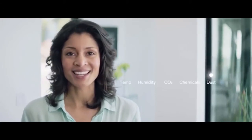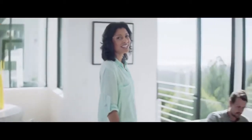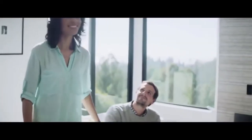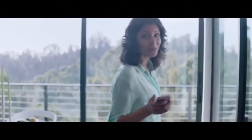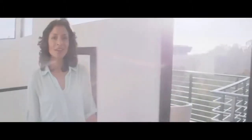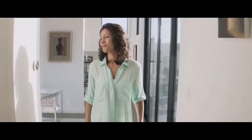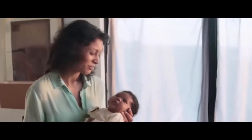Aware's sensors identify the 5 key factors that determine your air quality: dust, chemicals, CO2, humidity, and temperature. Aware lets you know when and how these change as soon as it happens. You can also see your current air quality on the app, where you can track your improvements over time. Aware can even connect with other smart products to automatically keep your air clean and healthy. So yeah, you should probably know what's in your air. With Aware, I know I can breathe easy.